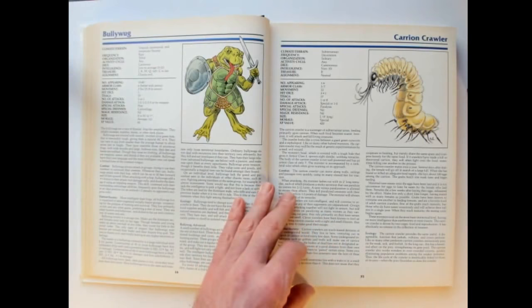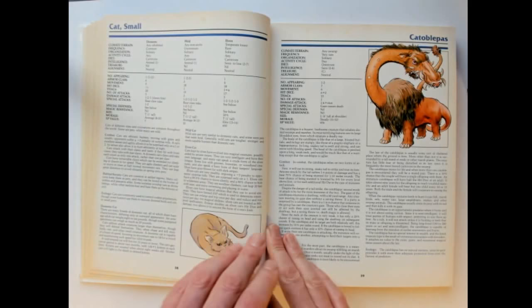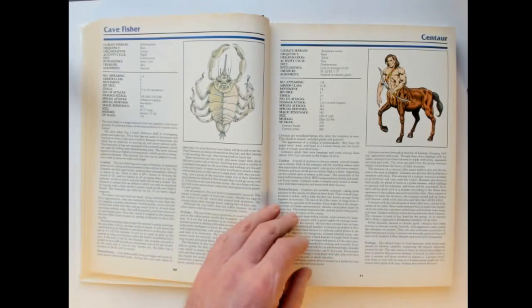Then you get habitat. So I'm going to move myself forward here a little bit. There's a section on habitat. Most of them have an explanation about where they live, what sort of society they have, really helpful information.